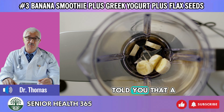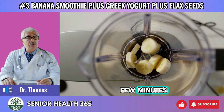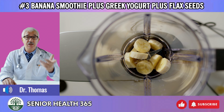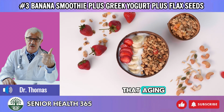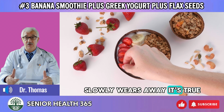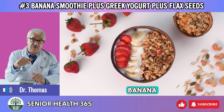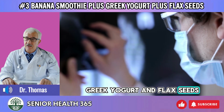But what if I told you that a simple smoothie, made in just a few minutes, could help bring back the leg strength you thought was long gone? That it could ease joint discomfort and even rebuild some of the muscle tone that aging slowly wears away? It's true, and it starts with a few powerful ingredients: banana, Greek yogurt, and flax seeds.